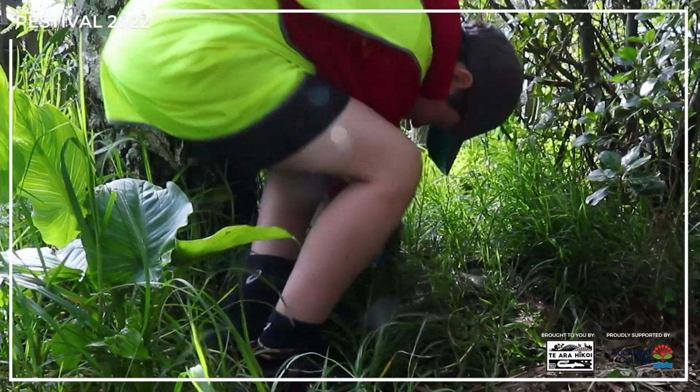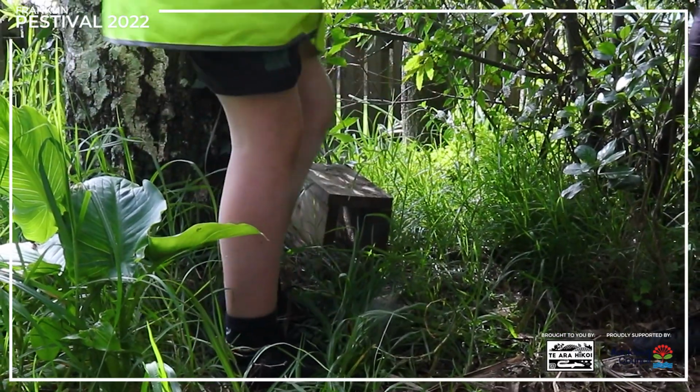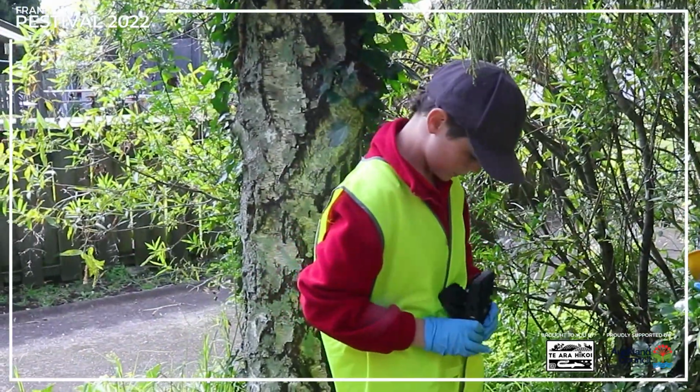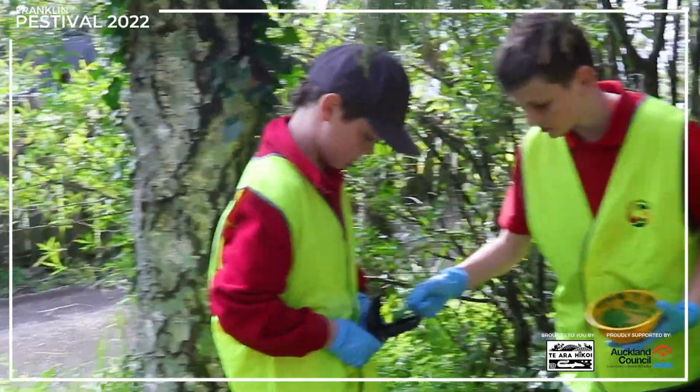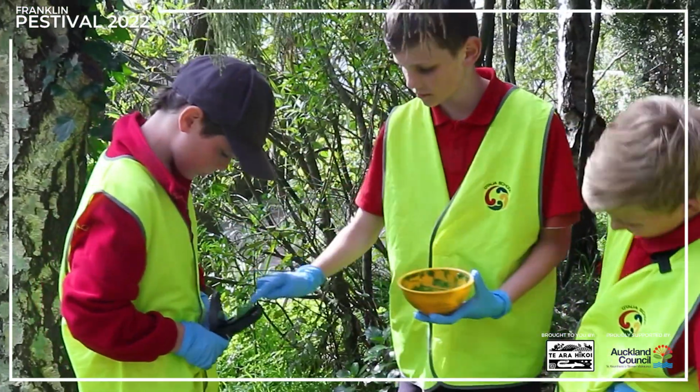No, that doesn't go on then. There's still a little bit of bait in there, but we'll still rebait it, just put a little bit in there. This is a reasonably new trap, not one of the really old ones.